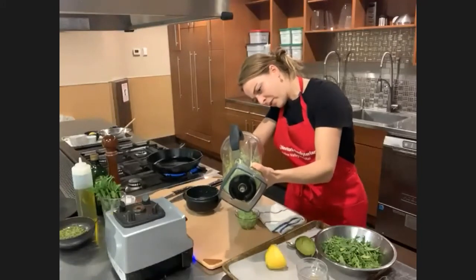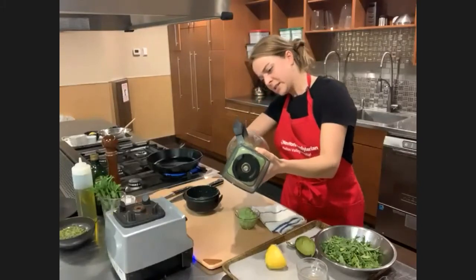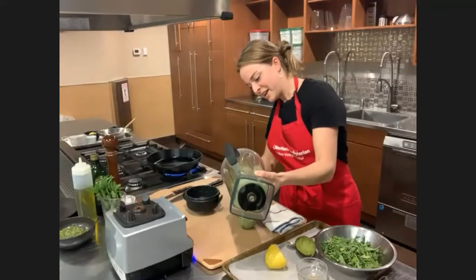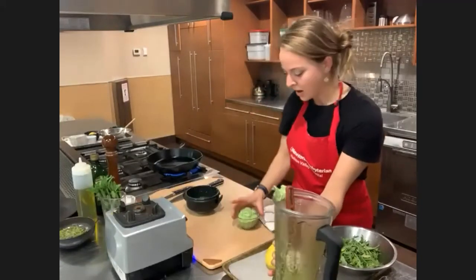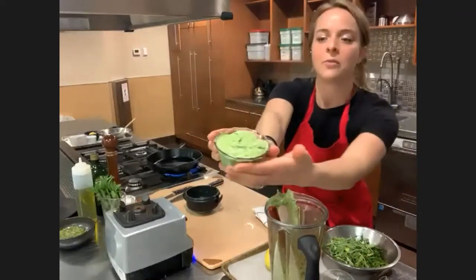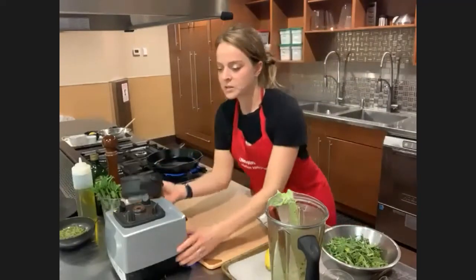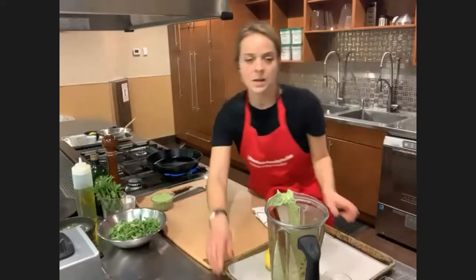I have a friend that has a T-shirt with a little avocado on it, and it says, "I'm the healthy kind of fat." I really like that. So I thought that was great. So we always have to remember our avocados and our olive oil have monounsaturated fats, which are good for heart health.